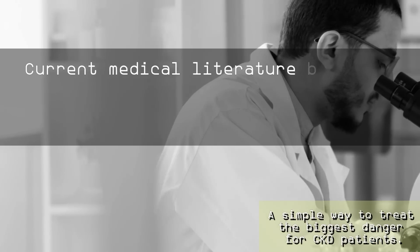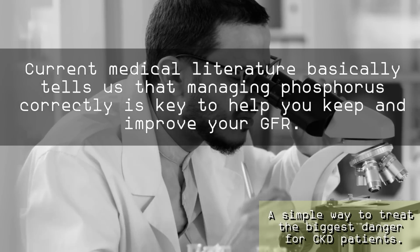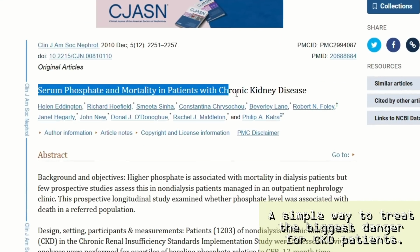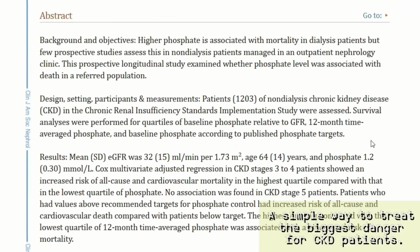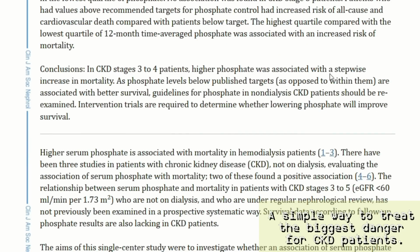Current medical literature basically tells us that managing phosphorus correctly is key to help you keep and improve your GFR and other key markers of kidney health as well. In fact, studies are linking higher serum phosphate levels to muscle cramps, bone and joint problems, but also heart attacks and strokes. Patients with higher phosphorus levels are known to suffer from a higher mortality rate.